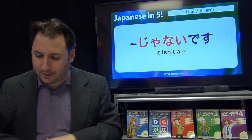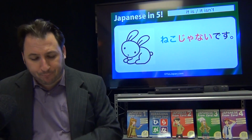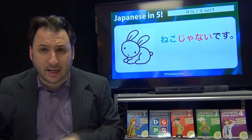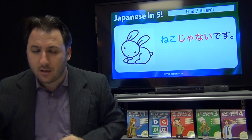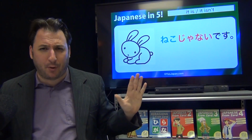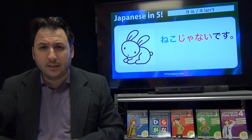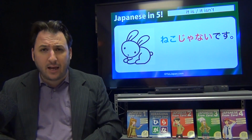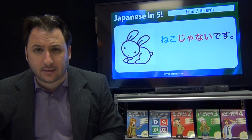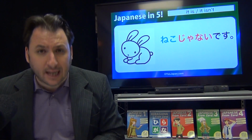normal everyday Japanese. So you could say, for example, if you're looking at this picture of a rabbit, which is usagi, if you say, oh, my 5 minutes is up, I apologize. I'm going to borrow another 3 minutes from you guys. All right, so if you say, what is this? Is it a cat? Neko desu ka? You could say, neko janai desu. It's not a cat. Neko janai desu.